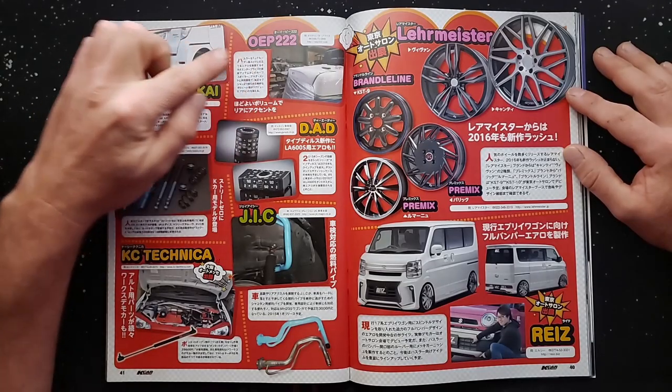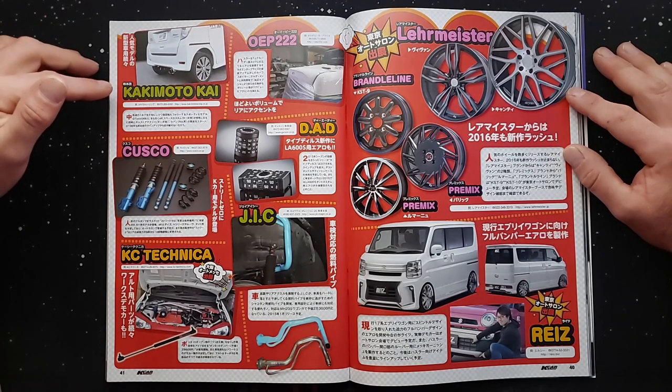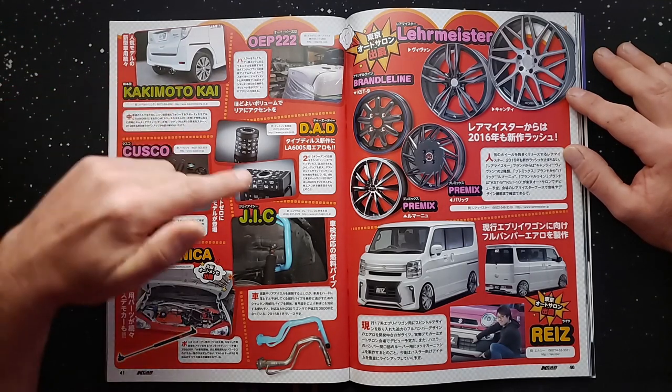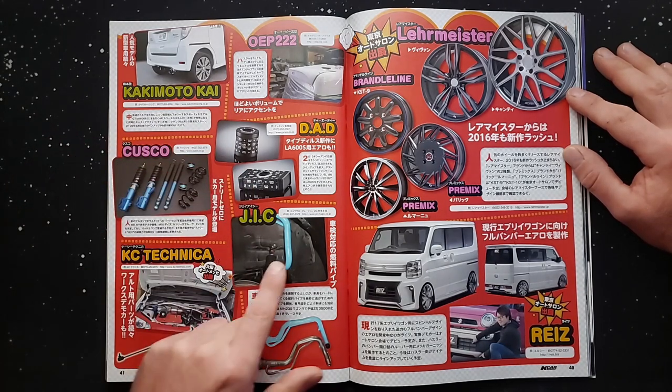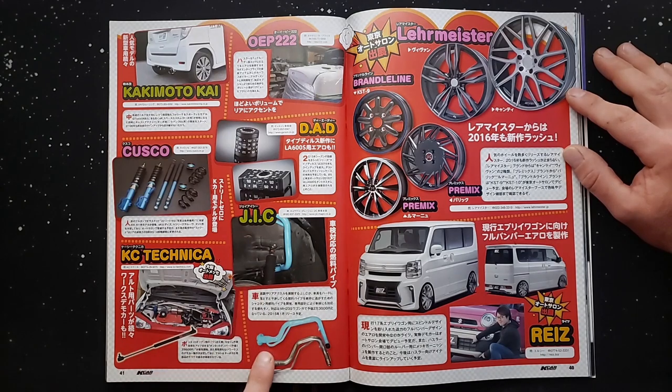Yeah, you know me. 222. Kamimoto. The Kamimoto Kai. Dad's bringing all the special stuff. What do we got here? JIC. This looks like the filler pipe for the gas tank. And what have they done with it? Probably just painted it. It's $230. It looks like they've just painted it.